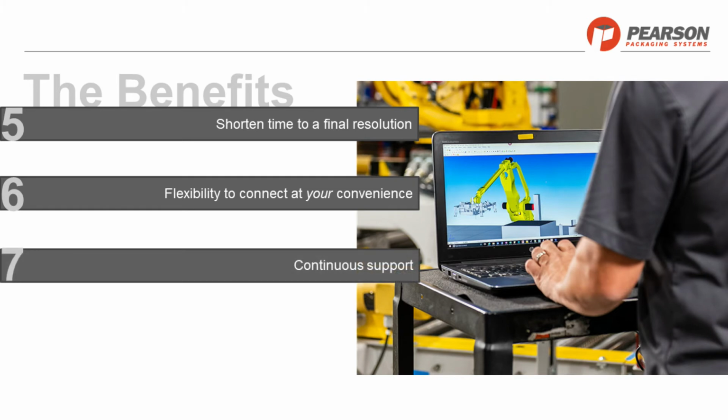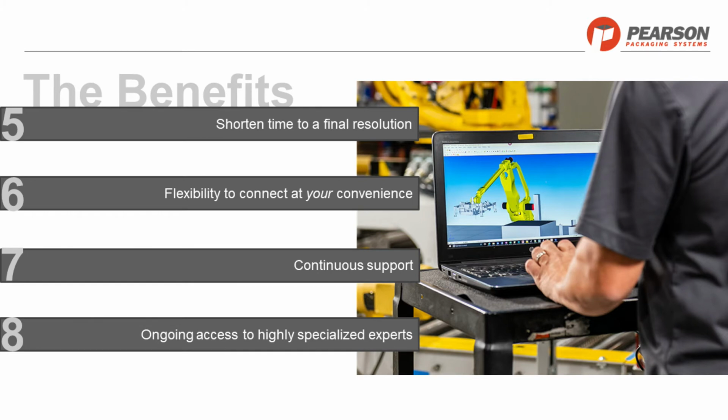Pearson does have continuous support 24/7. The service team has been highly trained and skilled at diagnosing and discovering issues and problems remotely so that your equipment can be back up and running as soon as possible. In addition to the service and engineering teams, Pearson is able to reach out to an extended network of vendors and suppliers that have expertise in robotics, controls, and components that are necessary for the satisfactory performance of the system.